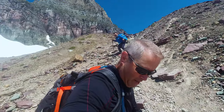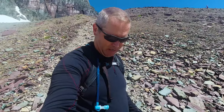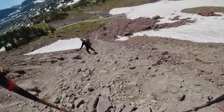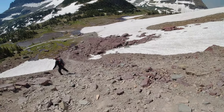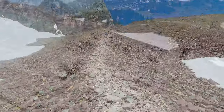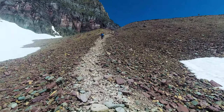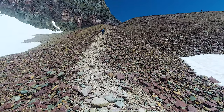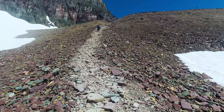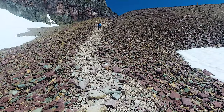Okay. Everything slides out from under your feet. All right, well, that's feeling pretty good. We're just about to the bottom now. All right, let's see how Alice is doing. Look how far she is up there still. But she's doing the right thing. She's doing it her way, taking her time, not gonna fall.